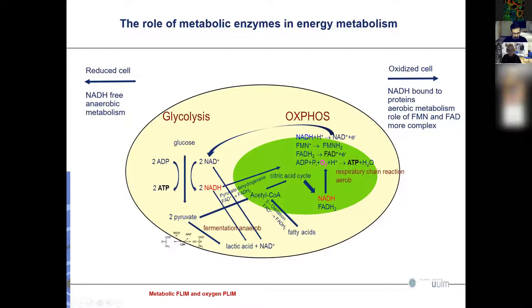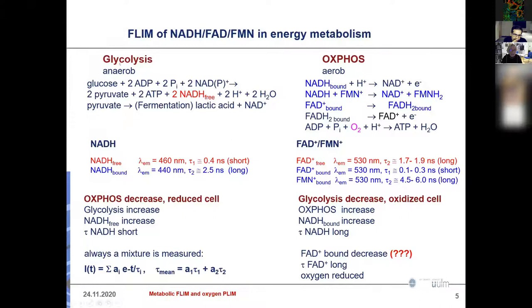Now we can summarize: an oxidized cell means that oxidative phosphorylation is the most important reaction. NADH is bound to proteins. We have an aerobic metabolism. And we have also FMN and FAD involved, but their role is more complex, and I will discuss this later on. Just to summarize, during glycolysis, during the anaerobic process, we have free NADH. And importantly, NADH, when it's free, possesses a short fluorescence lifetime. This was also mentioned in some talks today.